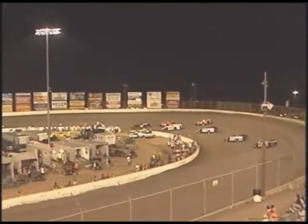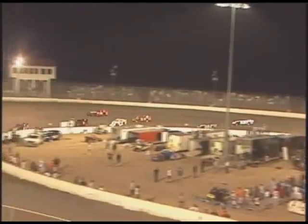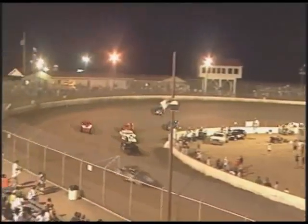Oh, Brendan Gaughan on the low side. Tony Stewart's already picked up a spot. Stewart's moved up, but he's coming for Schrader. Here comes smoke on the top.